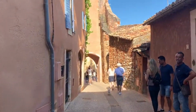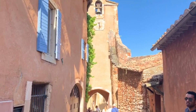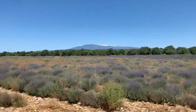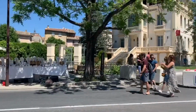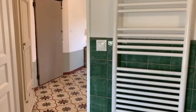Everywhere is beautiful. You can hike in the mountains, go to Red Earth City. There are a lot of lavender fields. They have also one of the biggest antique markets. In nearby areas, the weather is gorgeous. There's practically zero pollution. We stayed at this Airbnb that costs around 160 euros depending on the season, plus breakfast.